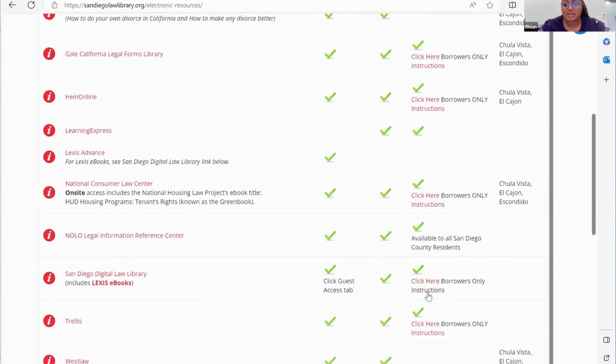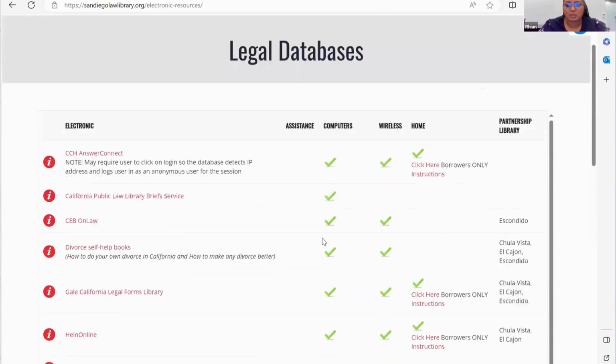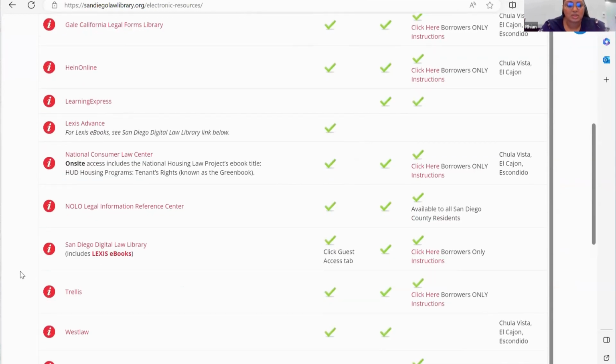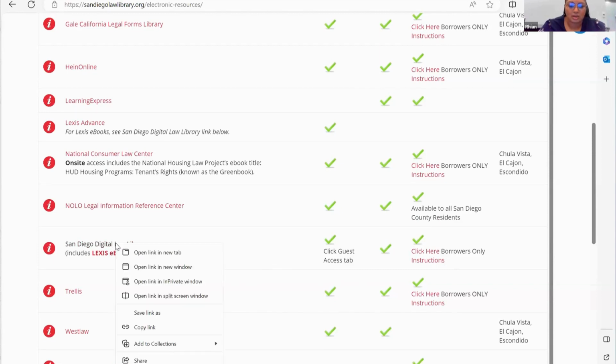And if you want to know the full list of titles that are available, let me go back. So here is again our legal database page. You would go down to San Diego Digital Law Library and click on instructions, and it would have a list. If you're a borrower, you would click here for instructions. You would have to put in your full library card number, and then the last 6 digits would be your password. Because I am here at the law library today, it's automatically going to log me in. So you would click here, San Diego Digital Law Library.